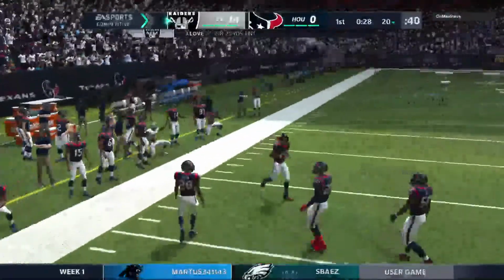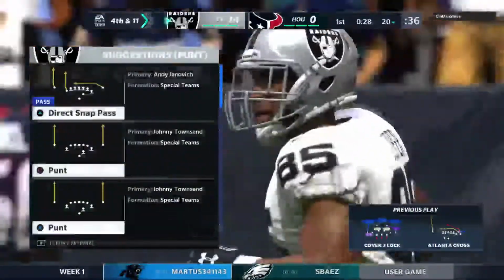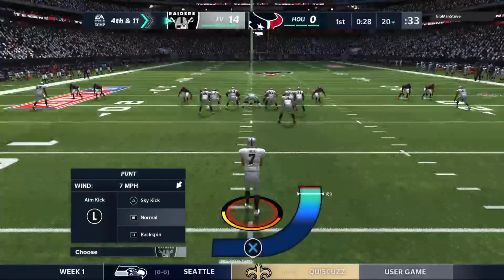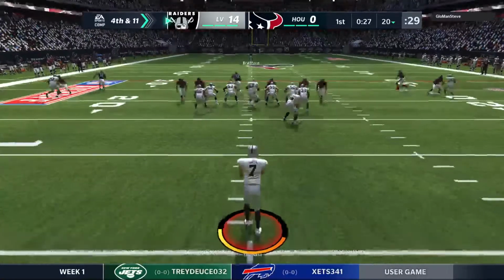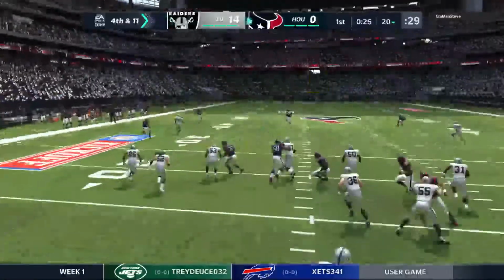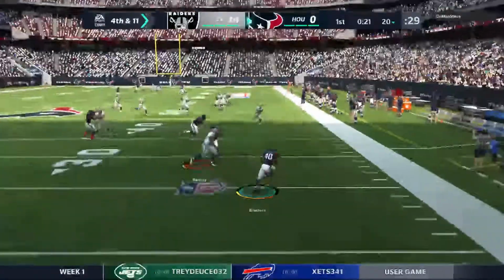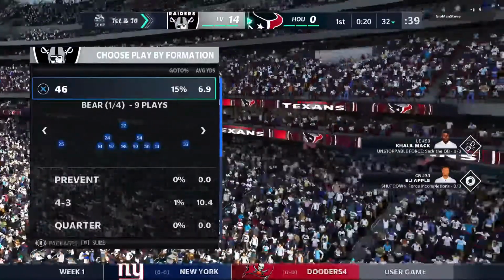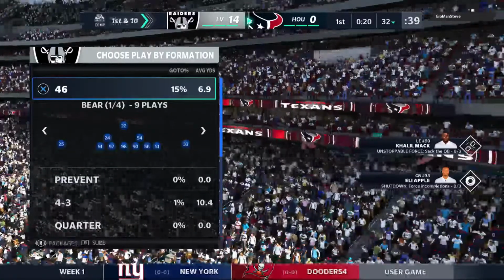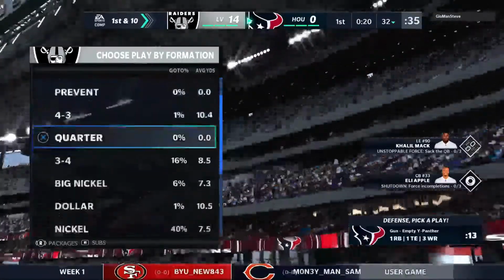And able to catch it on the left sideline, but they're going to rule him out of bounds. So it'll be incomplete. Certainly one they'd like to have back as it brings up 4th down. So on 4th down, here's Johnny Townsend to punt it. That's going to go in the books as a... And the Texans will take over with a 1st and 10.